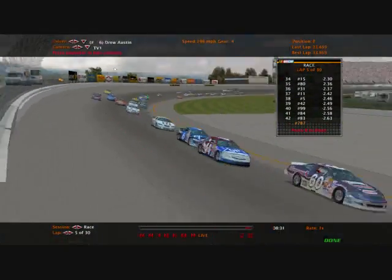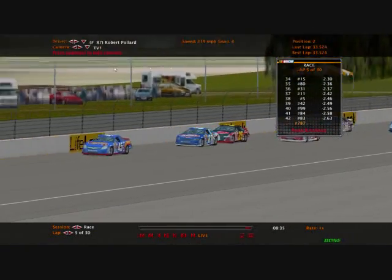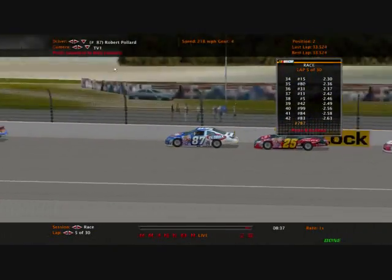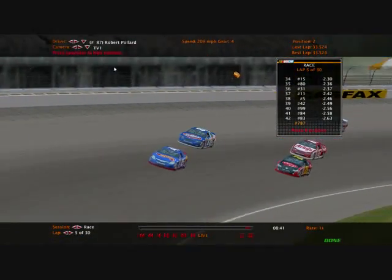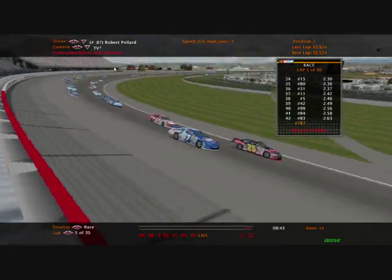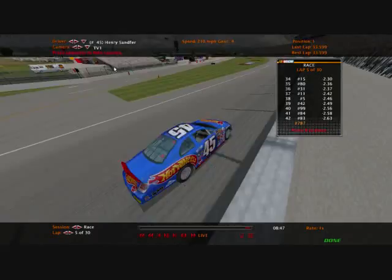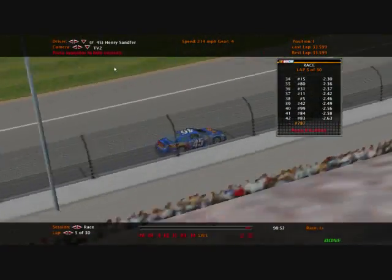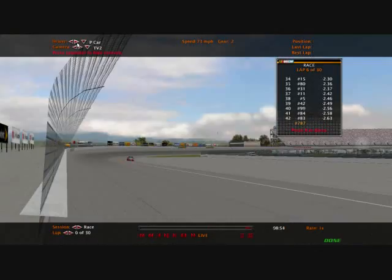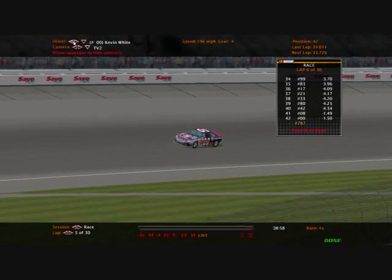We're going to watch the race back to the line and show you what happened in just a moment. But now it's Henry Sanford out in front. Robert Pollard, where is he in the points? I don't know. I don't have time. We're watching the race back to the line. And it is going to be Henry Sanford followed by Zachary Robinson. We'll show you what happened here that made Cody Moore just tumble.